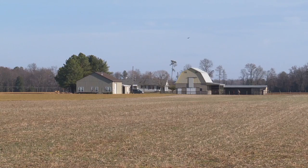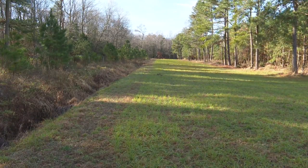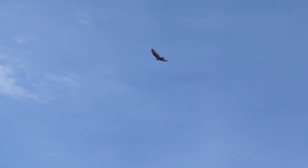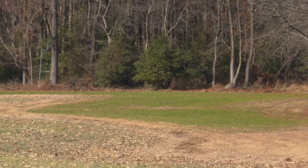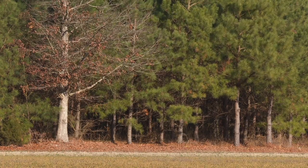With generations of farming history and a 13th generation now on the farm, the Statons see their conservation efforts as a critical part of their legacy. I'm very proud of the farm, the farming history of the family, and I'd like to see it keep going. I'm a big conservationist. I like to do whatever I can to improve the environment. You know, I want to leave it in better shape than when I found it.